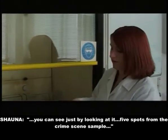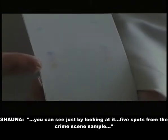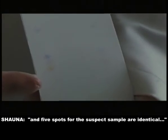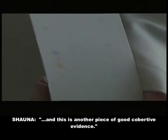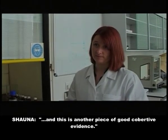You can see just by looking at it, the 5 spots for the crime scene sample and the 5 spots for the suspect sample are identical, and this is another piece of good corroborative evidence.